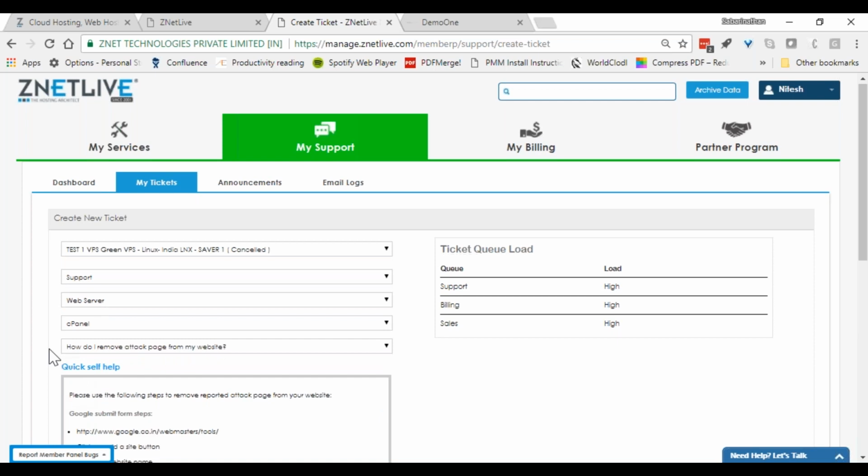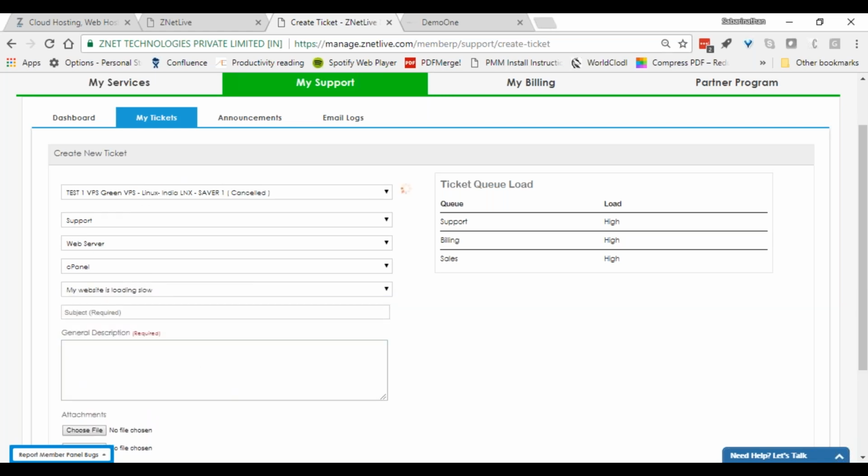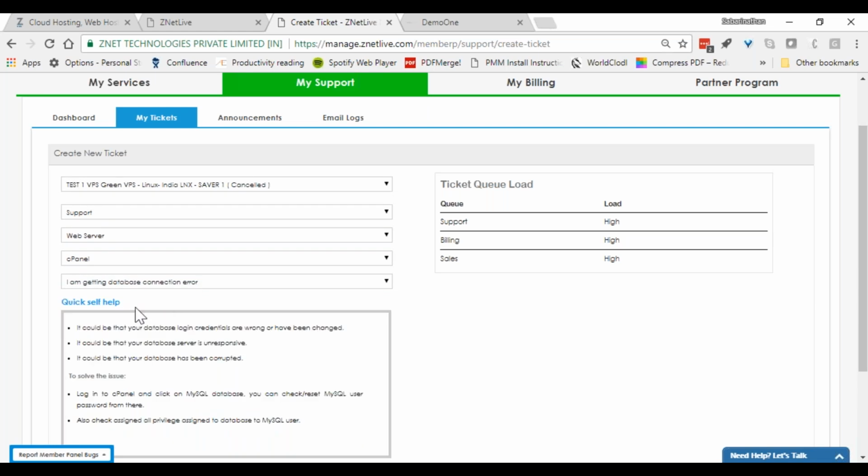Okay, so for example, the customer has chosen that he has a problem with this particular VPS, where there is some issue with, for example, the cPanel which is installed on top of it, and here he's saying he's having some issues with the attack page, for example, it is loading slow, or one of those issues which is in here. So depending on the issue selection, RACNAP has knowledge-based articles built in already, and this is completely controlled by you. You as a CSP have complete control over what goes into these articles.